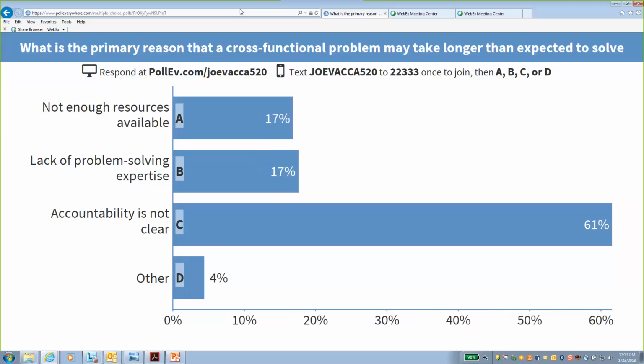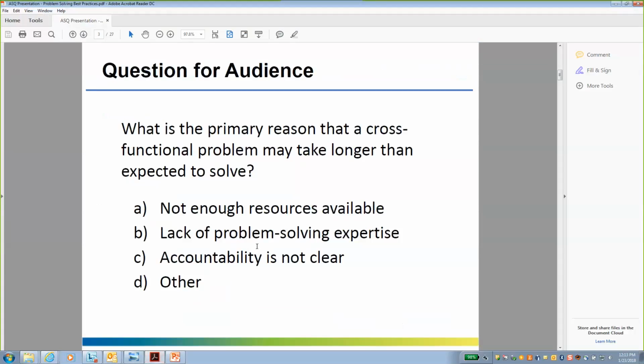It is interesting. This is a larger sample size than I've gotten before, and previously I had thought of these a little bit more in a balanced way, and it seems like it's pretty clear with this large cross-section that accountability is the primary driver or root cause. We're going to get into some of the things that we found for best practices to deal with that in a few minutes. Let me get back to the presentation.